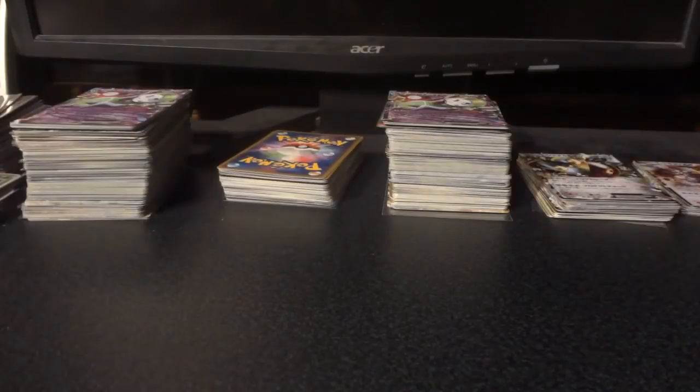Number four, PayPal or US cash by mail only. Can't take foreign currency, sorry guys. With PayPal, they're going to convert it for me automatically, so that's okay, but I won't take any non-US cash by mail.